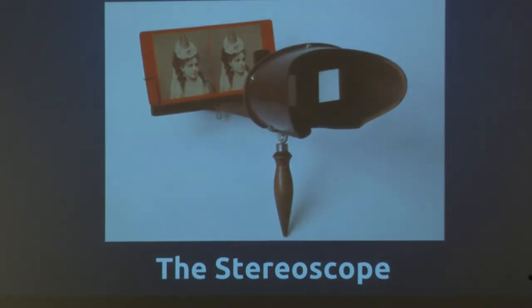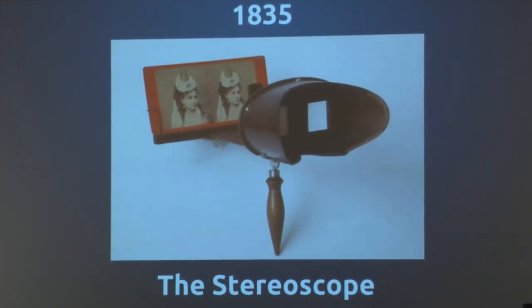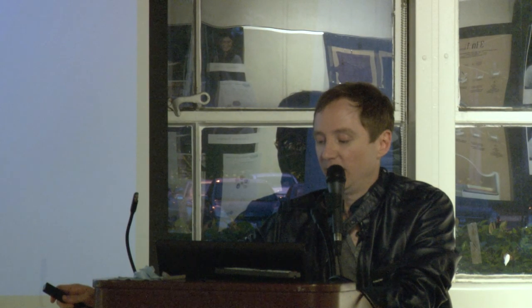Okay, so a brief history of VR. People have been trying to make virtual reality for some time now. This is called the stereoscope. It's a 3D device made out of wood, some glass, and 3D photos, and it actually existed over 100 years ago, believe it or not. There's an example of it.